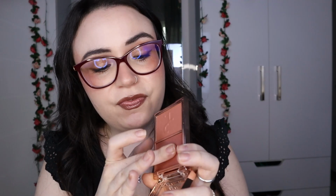This is an oldie but a goodie. This is the Patrick Ta in the shade She Is Blushing. I'm wearing it right now. This is a terracotta type of shade, and it is very, very pigmented, so you have to be careful. I have a few of these, and this is the most pigmented I have.